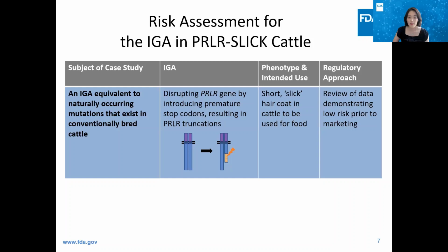The subject of today's case study is an IGA that is equivalent to naturally occurring mutations that exist in conventionally bred cattle. The intended IGA mimics naturally occurring SLICK mutations by disrupting the bovine prolactin receptor gene, or PRLR, resulting in truncated PRLR protein and short SLICK hair coat in cattle. After reviewing the developer's inquiry, CVM determined review of data addressing relevant risk factors demonstrating low risk prior to marketing is the appropriate regulatory approach.